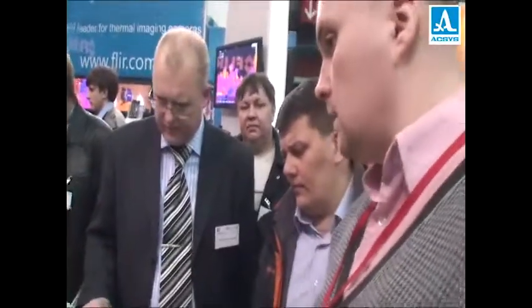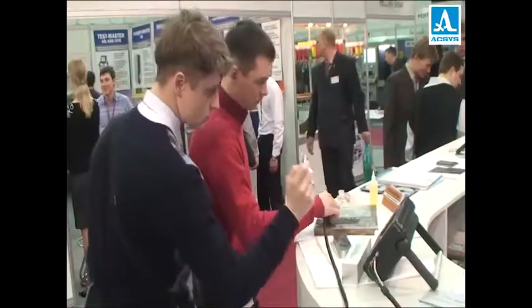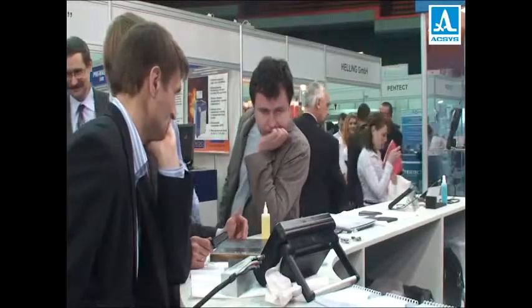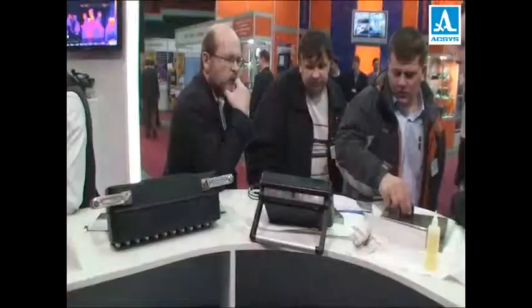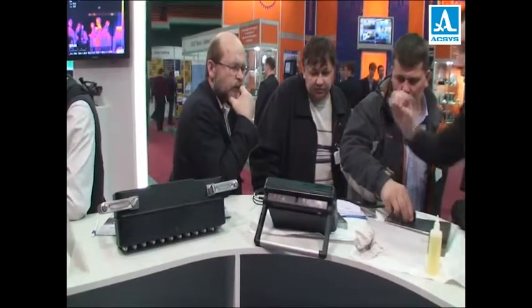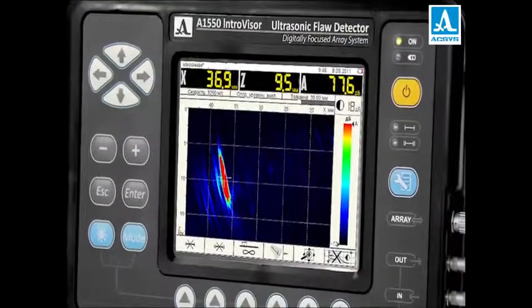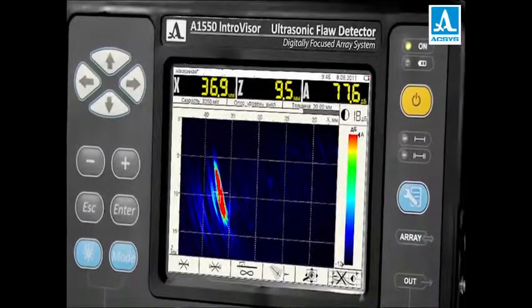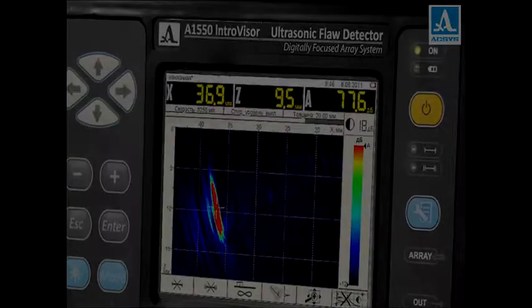It's evident that ultrasonic tomographs will come into common use soon. Gradually they will replace single-channel flaw detectors like colour television once replaced black and white. The unattractive cost-quality ratio once prevented technology from changes which eventually became inevitable. The portable tomography A1550 IntroVisor was a real breakthrough. The Russian company ACS is bridging a gap between the present and the future, which is the dream of all NDT specialists worldwide.